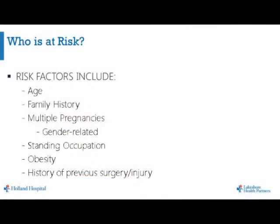Family history, I've mentioned before, is a big risk factor. And this is the only time gender really plays a role. Obviously, having a pregnancy is a gender-related problem. Women who've had pregnancies can have varicose veins develop as a result of the pressure that occurred during their pregnancy. Now, you might not see those varicose veins until many, many years later, but that can be related.